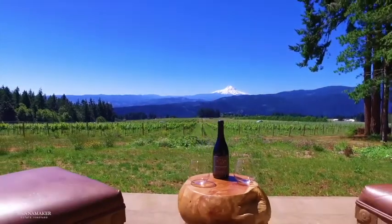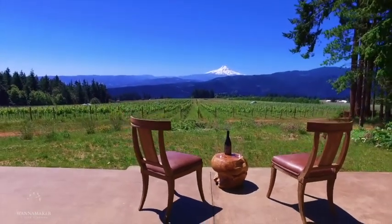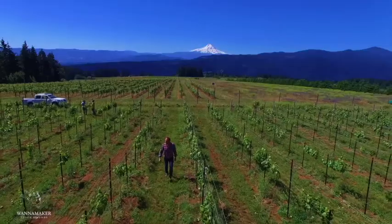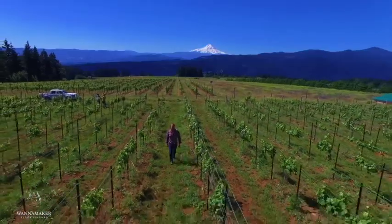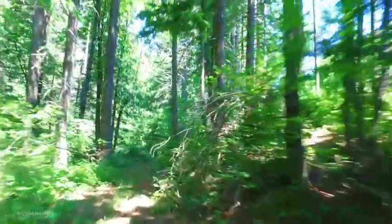And then as a family, they'll go for a hike in the woods and circle back and continue to enjoy their time here at Wannamaker Estate Vineyards and enjoy the adventure aspect of a vineyard. So I like the rough nature of the woods beside it.